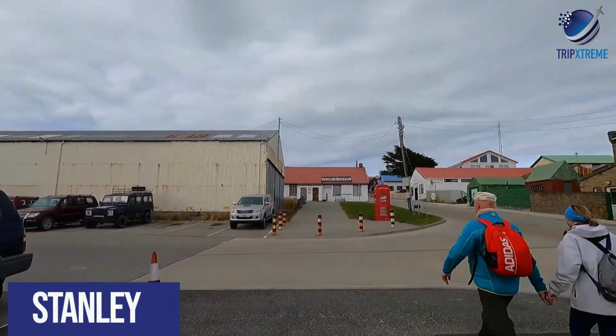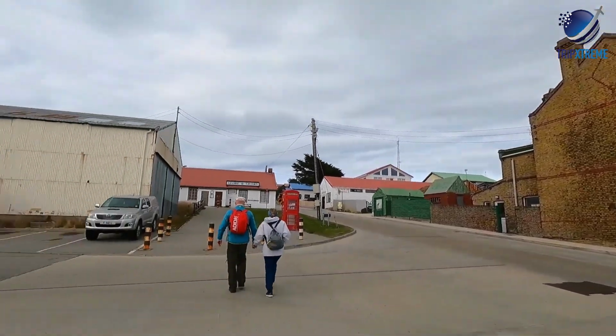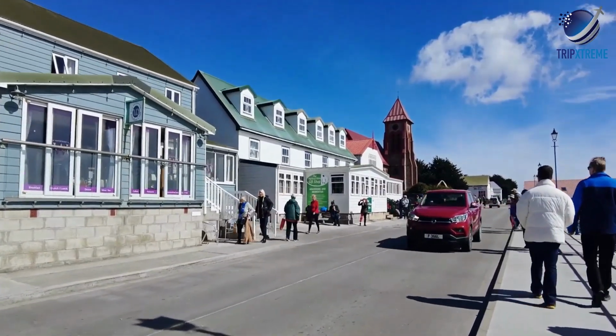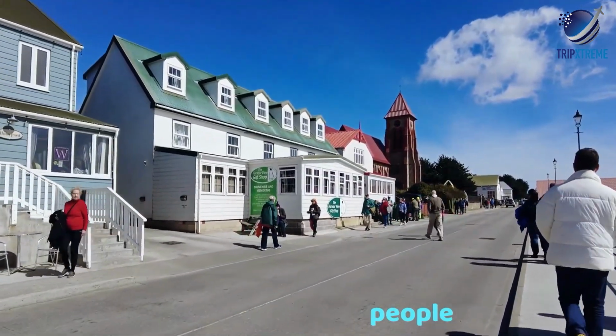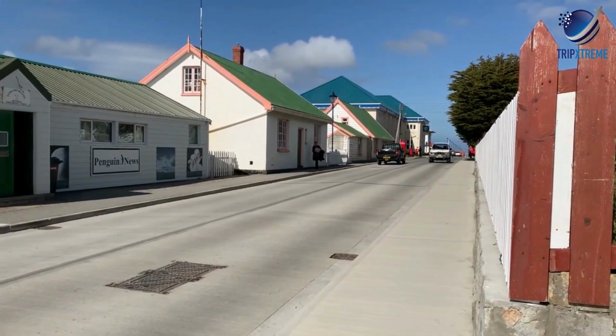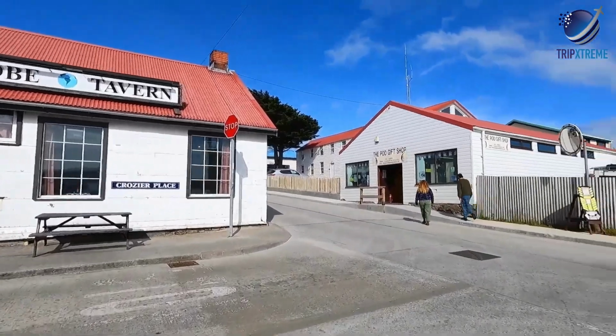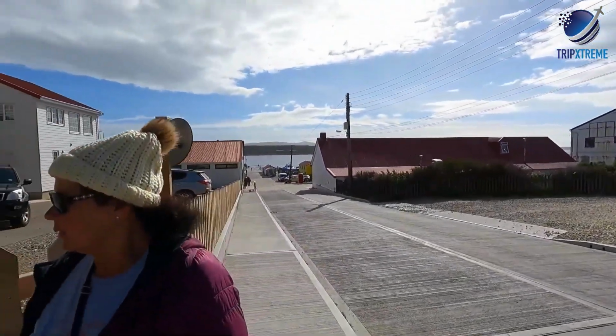And next up at 3, it's Stanley. Located on East Island, Stanley is the capital of the Falkland Islands. It's also the island's major population centre and is home to more than 2,000 people. Built on a north-facing slope to maximise exposure to the sun, many of the city's quaint wood-clad homes are painted bright colours, with corrugated iron roofs, and overlook picturesque Stanley Harbour.